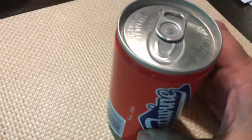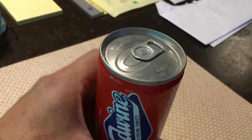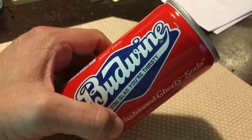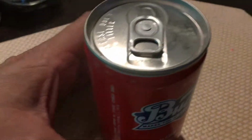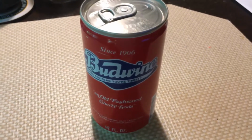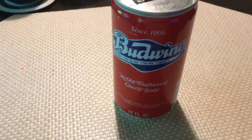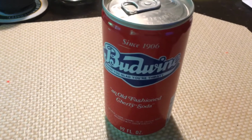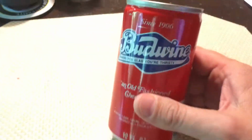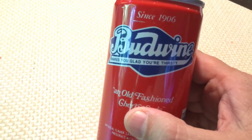Well, it's sad. I mean, I could open this up and drink it, you know? I probably will one day. And I think when I do, it will be because we're going to try and copy the recipe. A lot of people speculate that the reason why Budweiser bought out Budwine was so that they could control the logo. Well, that's fine, but why can't you publish the recipe so we can make this at home?